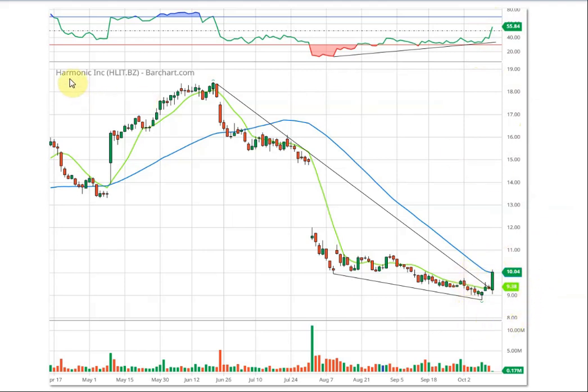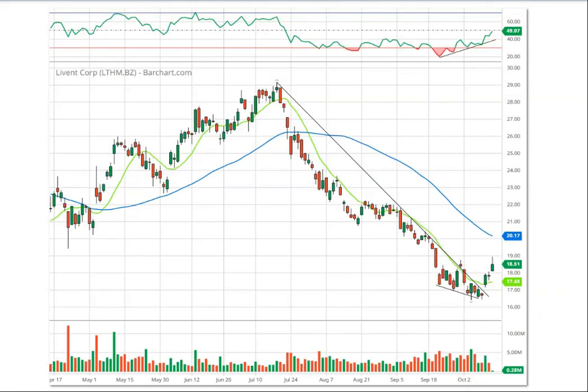Okay, so Harmonic, HLIT. And Livent Corp, LTHM. We got a small divergence here. The first was this low that we made in late September. Touched it again. Finally, it broke. But as the stock was making lower lows, what was the RSI doing? Making higher lows. Bullish divergence. It means that there's a good chance that the trend will end soon.